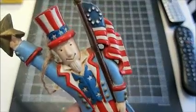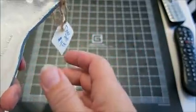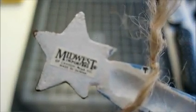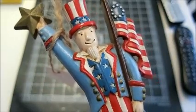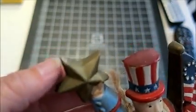Then for $4.50 at that same sale, I picked up this doorstop. This is an Uncle Sam cast iron painted doorstop, and I bought it because it's from Midwest to Cannon Falls. And the prices for these are all over the place. Some are 20, some are 65, some are more than that. So I don't know, maybe 30. He's got a little bit of wear up here on the star. But other than that, he's in really good shape.